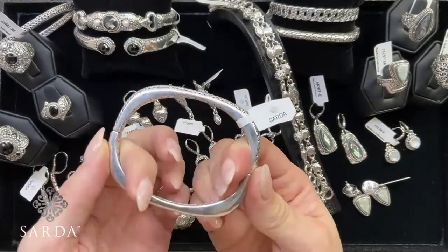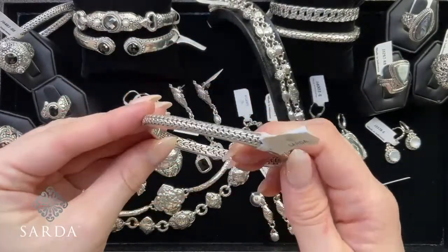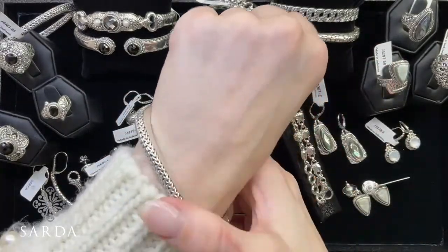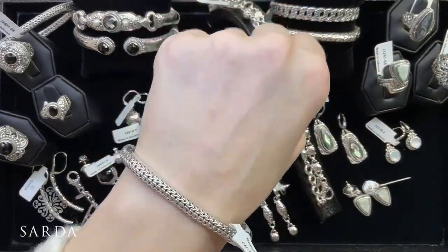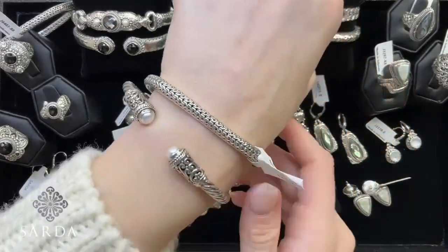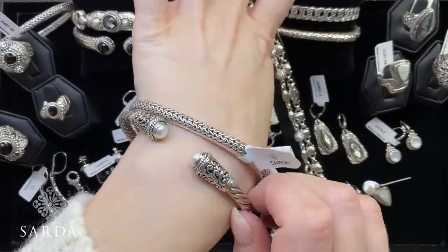Great spacer bangles. And so it's got the high polish on the bottom, chain link on the inside and the other side. And it is that kind of great squabble shape that she does. I love this because when you put it with round bracelets, the shoulders peek over, which is such a fun look.